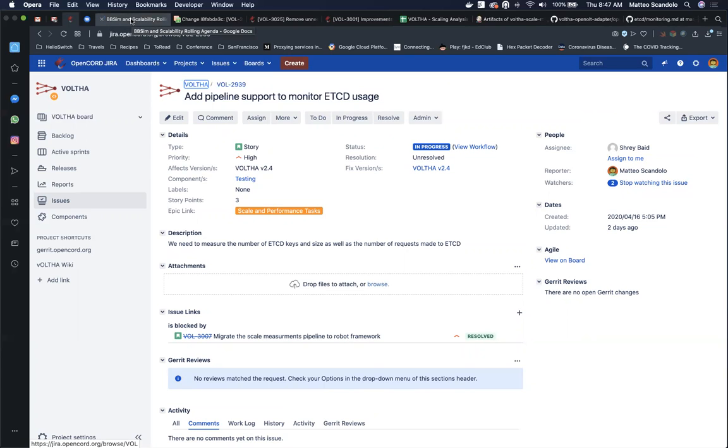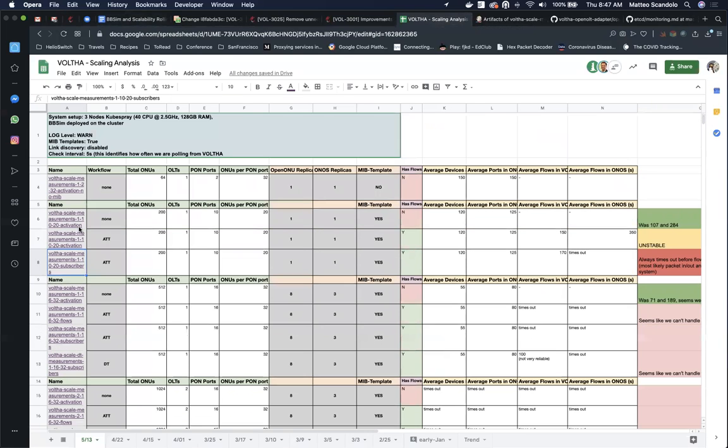Probably not, mostly because the cluster where we're running the scale test is a very powerful cluster. I don't think we're getting to the limit of the hardware that we need to move things out, because we are running everything on 3 physical servers. Each one of them has 40 CPUs at 2.5 gigahertz and 128 gigabytes of RAM. So that should definitely be enough. Do those have SSD disks or HDD?